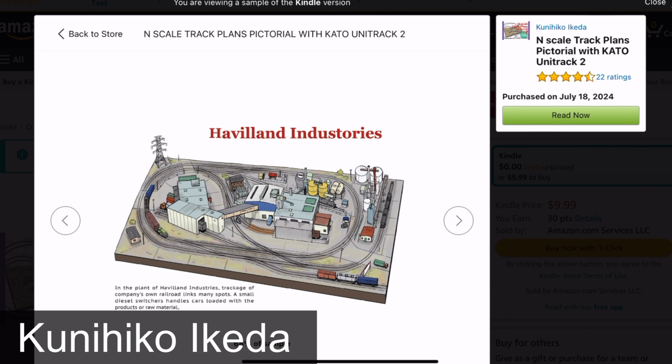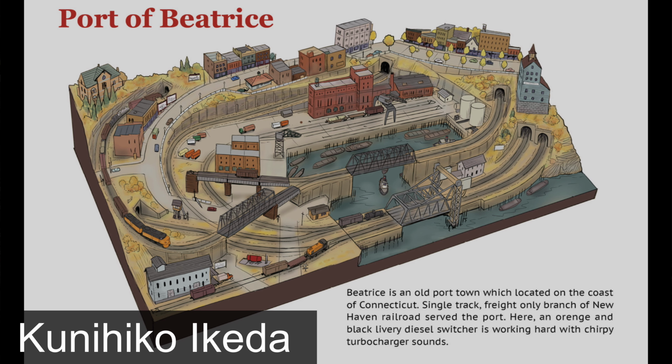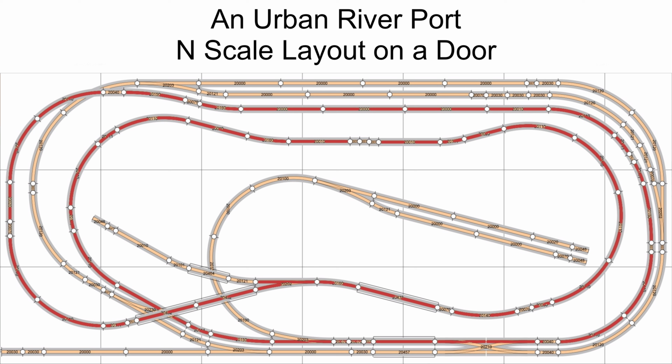So two of the layouts, the Mason and Manchester Railroad from the first book and the Port Beatrice from the second book, are ones that really interested me because they have multiple track levels. There's a lot of structures on them. It's a dense urban scene on both of those, and they both have river water type scenes on them as well. And so I was really interested in those. So I took the Port Beatrice design but modified it to have a larger minimum radius. I think it was like 9 3/4 on the original plan, and so now I have a minimum radius of, at least on the mainline loops, of 12 and a half, whatever it is, on the outside loop and 11.1 on the inside loop, so I can run much larger equipment.